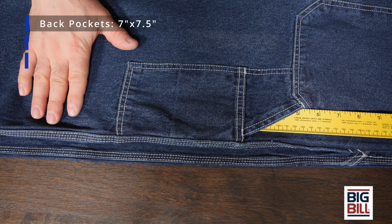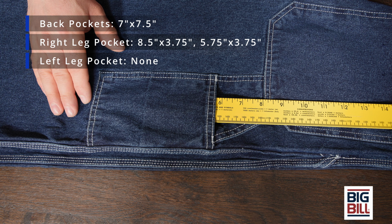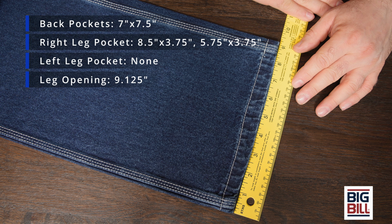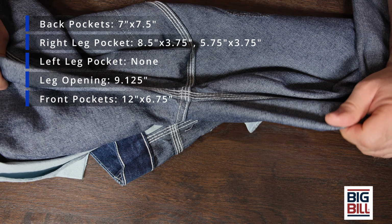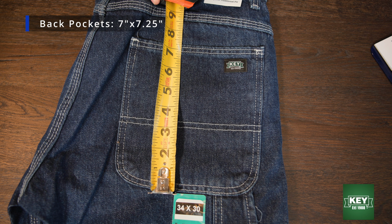The large right leg pocket measures 8.5 inches by 3 3/4 inches, and the small one measures 5 3/4 inches by 3 3/4 inches. The leg opening is 9 1/8. The front pockets measure 12 inches by 6 3/4 inches. There is no crotch gusset. The Key's back pockets are 7 inches by 7 1/4 inches.